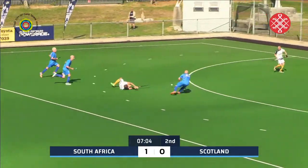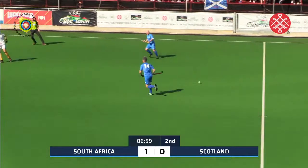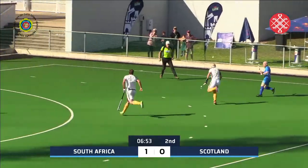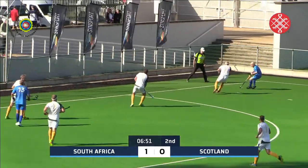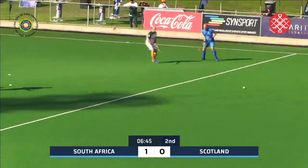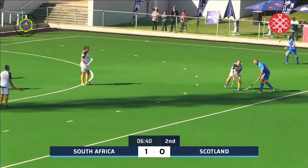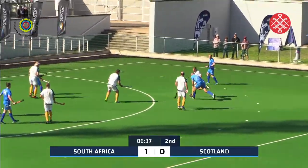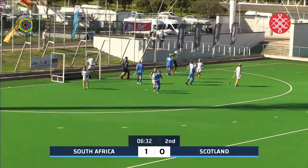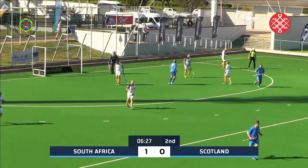Here comes South Africa now, 3v1 situation, gets the ball forward, but Black puts the left boot to it. And I'm sure that would make any football player very, very proud with the balance and the amount of power that Black got to that kick. This game has certainly opened up since South Africa has scored that goal. And there's chances now coming on both ends. Scotland go into the circle, drives towards the baseline, and then unfortunately for McFarlane, the ball wins the race over the baseline.